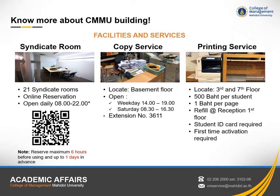Syndicate rooms are basically private rooms which students can reserve, and then you can use these rooms to work together, study, whatever it is that you need to work on. And they're kind of scattered throughout the building. So as I just said, there's one on the 5th floor, there's a couple on the 6th floor, a couple on the 7th floor, 8th floor, 9th floor, and yeah, that's it. Basically, it's kind of a private co-working space.